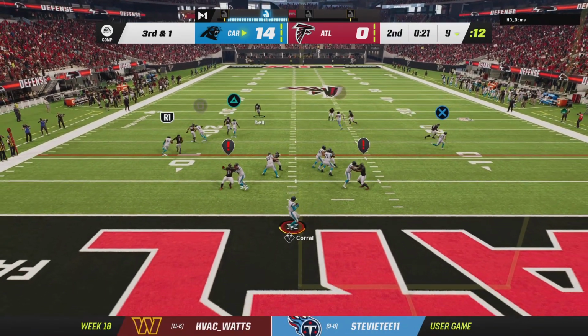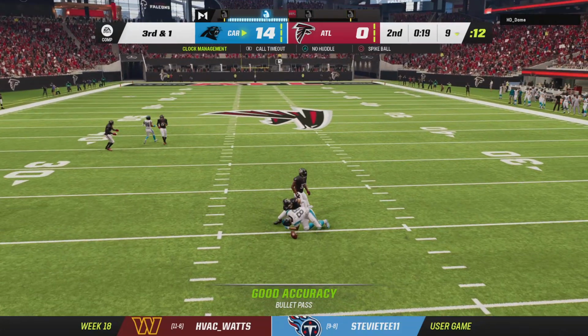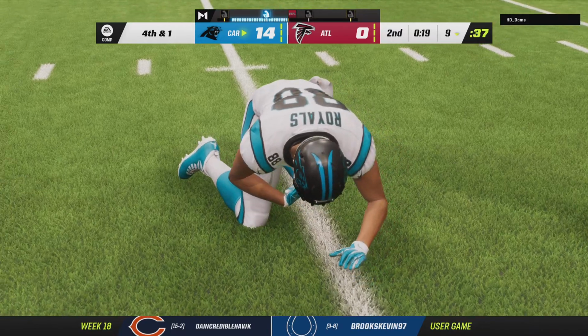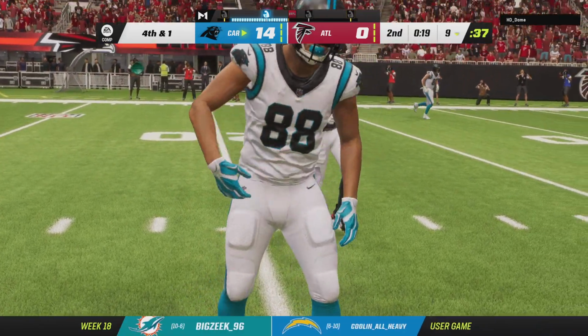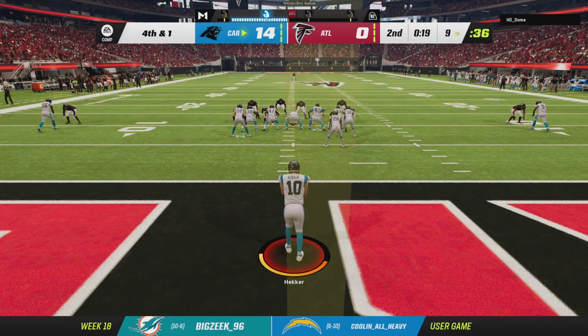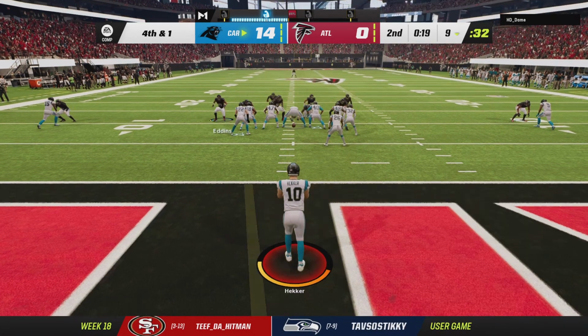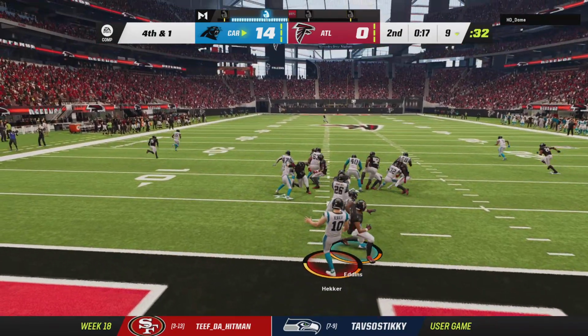On 3rd and 1, Corral. And that's going to be incomplete. The contact there enough to jar that ball free, and it brings up 4th down. That might be the 3rd down stop that they needed because they've had a lot of trouble slowing down this offense in the first half. This might be their opportunity to get off the field.